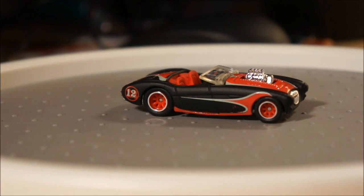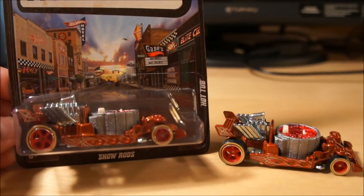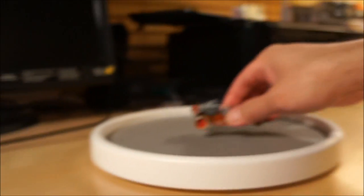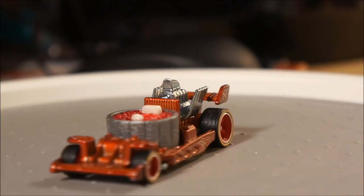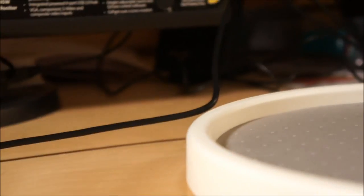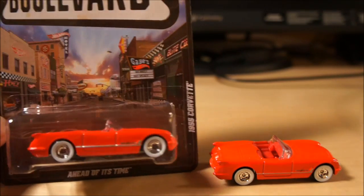Next, another one of my favorites that many people don't like, the what-were-they-thinking type of thing. Hot tub. I love the idea. Show rods. Next, 55 Corvette, ahead of its time.